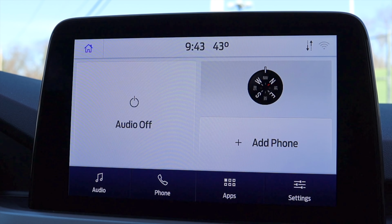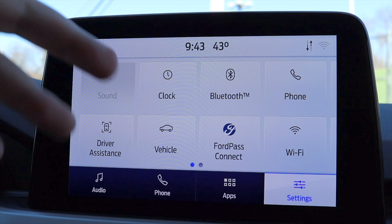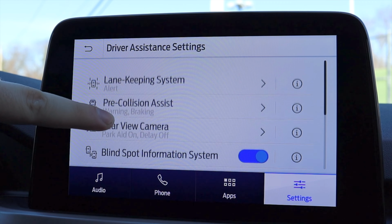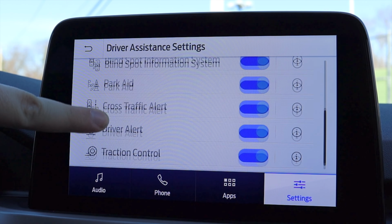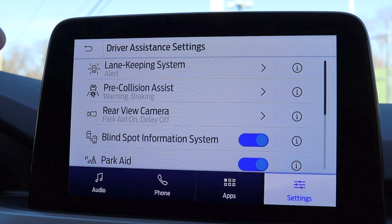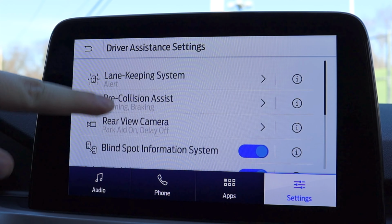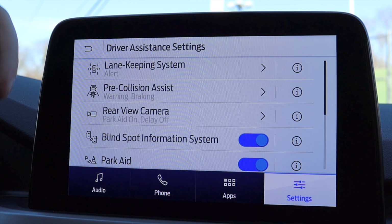All right, so now talking about the center screen here, we have a couple different things we can go through. First of all, let's take a look at the settings. Of course, clock, Bluetooth phone, driver assistance. This is all of your safety features that you can cycle through here. And notice how responsive the screen is to my touch. This is really, really good for modern cars. This is pretty much as good as your iPhone or Android or whatever touchscreen phone you deal with.